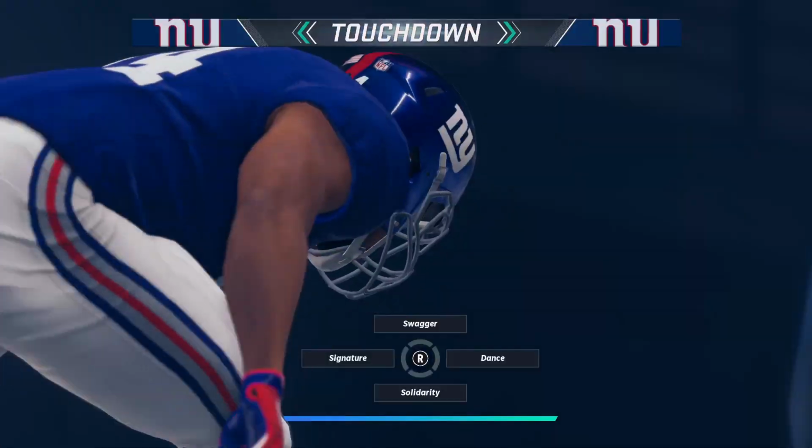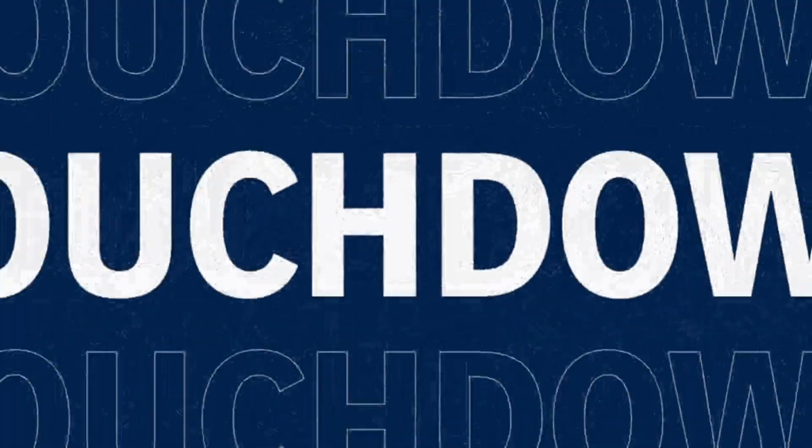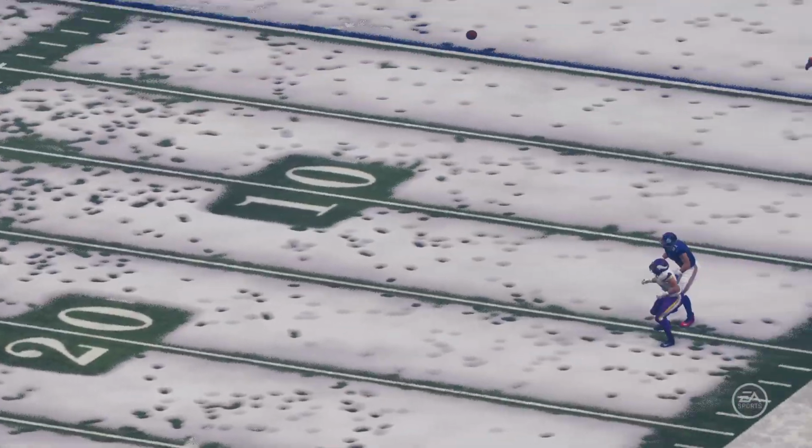And he's got it. Touchdown, Giants. A 16-yard touchdown. And the Giants add on to their lead.